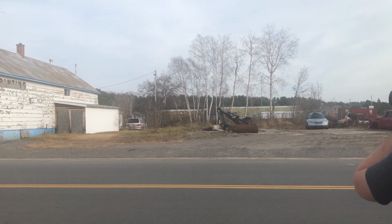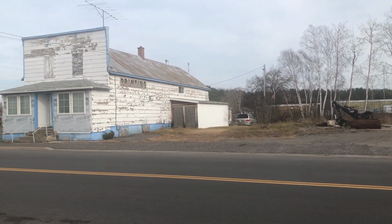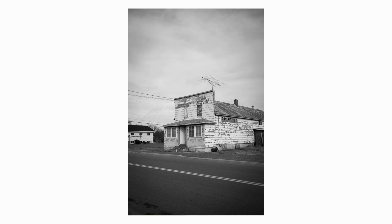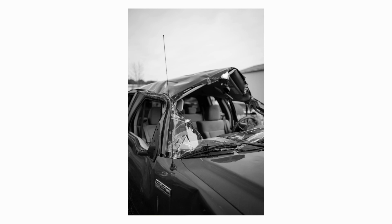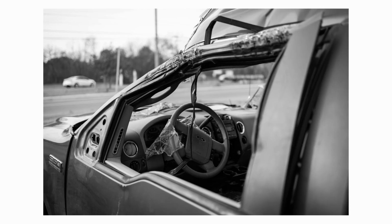The first thing that we did when we got to Iron Bridge was photographing this old building and these abandoned cars that we found next to it. After that, we walked to a nearby park and we photographed this nice bridge with some interesting messages written on it.